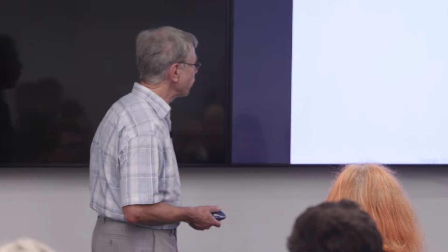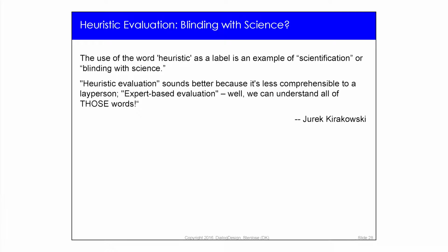One of my colleagues, Yuri Kirakowski, analyzed the use of the word heuristic in heuristic evaluation. And I very much agree with him when he said, the use of the word heuristic as a label is an example of scientification or blinding with science. Heuristic evaluation simply sounds better because it's less comprehensible to a layperson. Anyone can understand what an expert is, but a heuristic, wow.